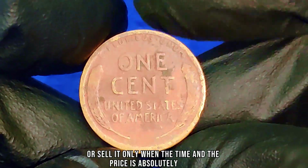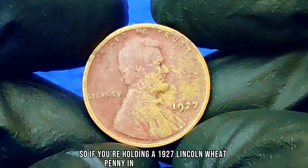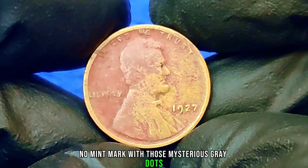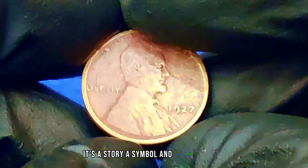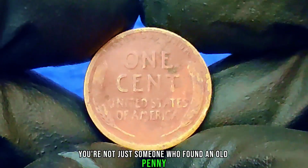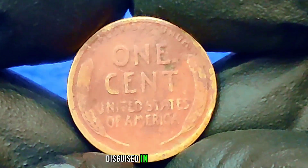is absolutely right. So if you're holding a 1927 Lincoln wheat penny in very fine condition, no mint mark, with those mysterious gray dots, hold it tight. This isn't just a coin, it's a story, a symbol, and possibly your passport to wealth. You're not just someone who found an old penny. You're someone who has in their hands a piece of rare American gold disguised in copper.